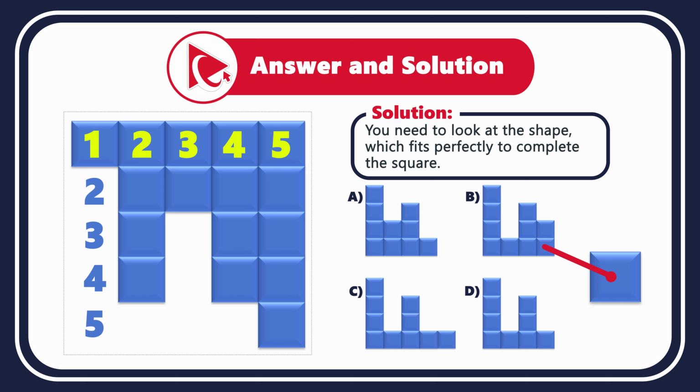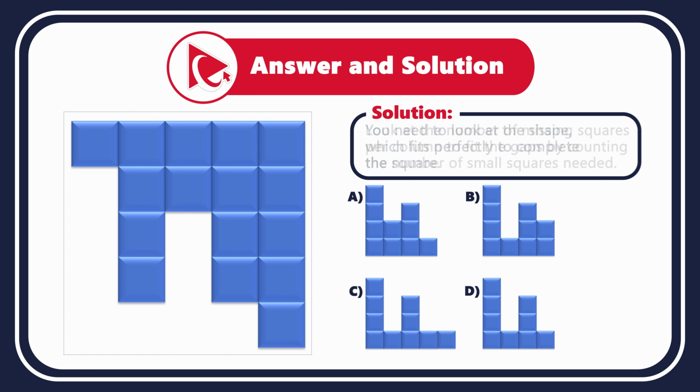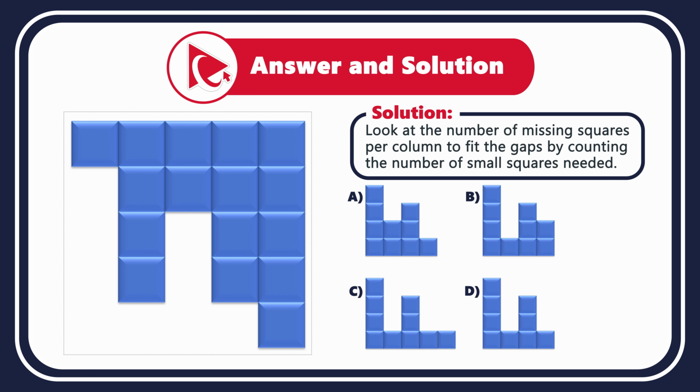The question is how? I think one of the best ways to do it might be to break the large square into columns, and then look at how many small squares are missing per column. If we do that, we will see that for the leftmost column, the number of missing small squares would be 4. For the second column, we would be missing 1 square. Then we would be missing 3 squares, and then we would be missing 1 square. For the 5th column, we will not be missing any squares.